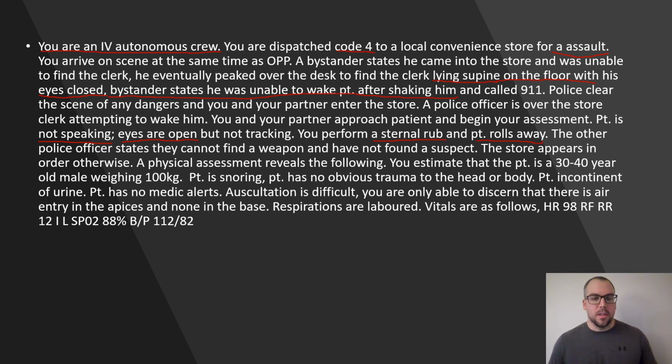The other police officer states they can't find a weapon and have not found a suspect. Okay, that could mean something. The store appears in order otherwise. That's also kind of weird. So nothing weird about the store, and the cops can't find any evidence suggesting an assault. A physical assessment reveals the following.